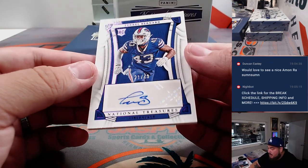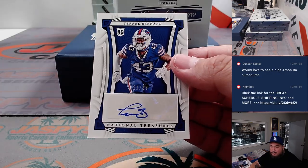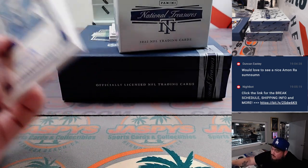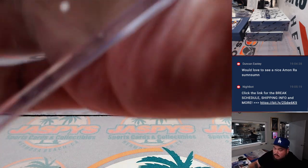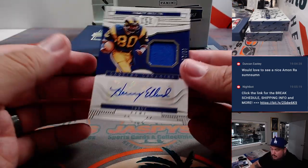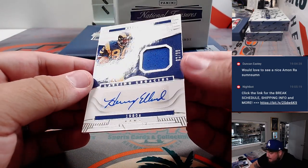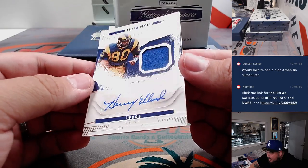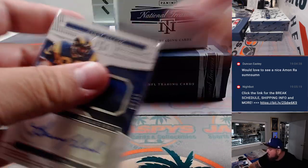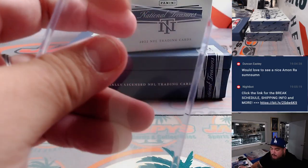All right, Terrell Bernard, 21 out of 49 for the Bills. One is Sean Maddox. We have a Henry Ellard, 92 out of 99 for the Rams, patch autograph. Rams is Raymond.